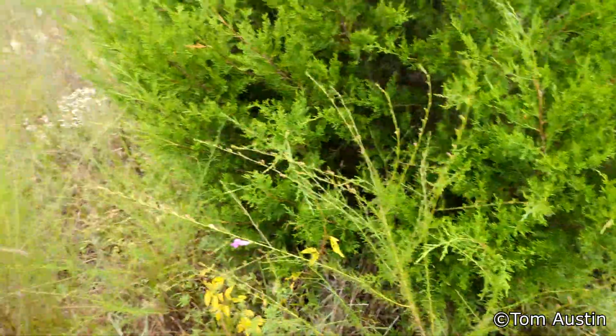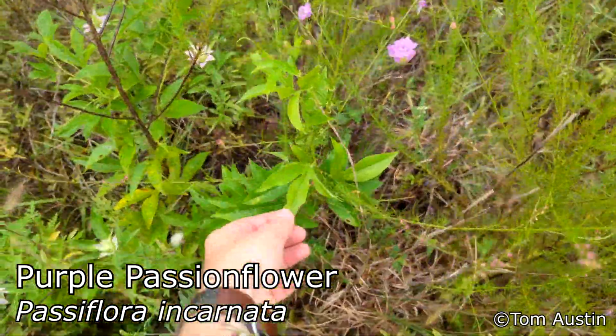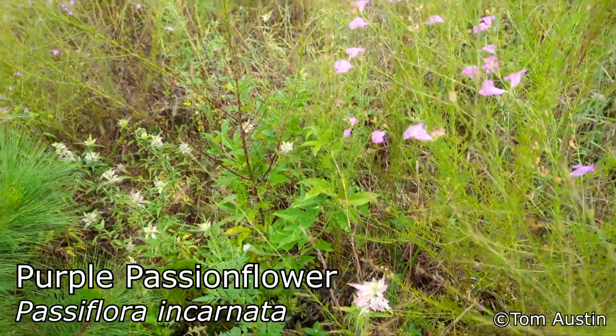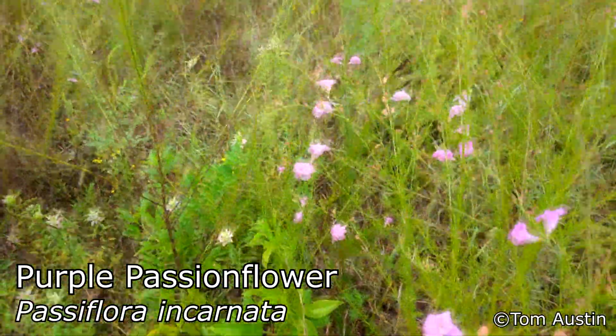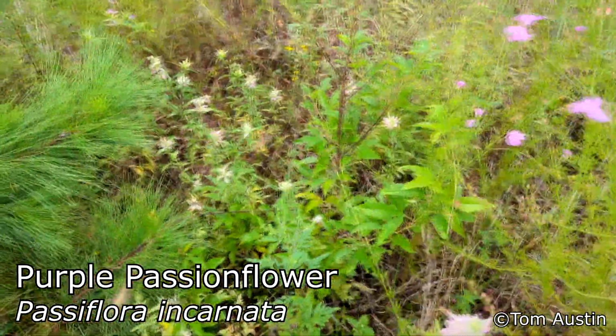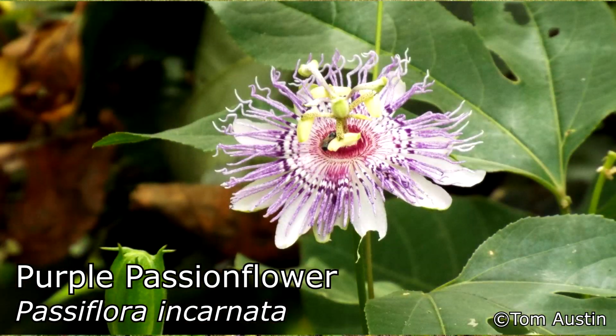And their host plant is purple passion flower, this stuff. And we're past the time when this stuff is blooming for the most part, so I'm not going to be able to show you any flowers. If I get lucky, I might be able to show you a fruit if I find one. Looks like a more mature stem over there. But this is their host plant, and really absolutely gorgeous flower on this thing. I'll splice in some photos here if I don't catch one blooming today.